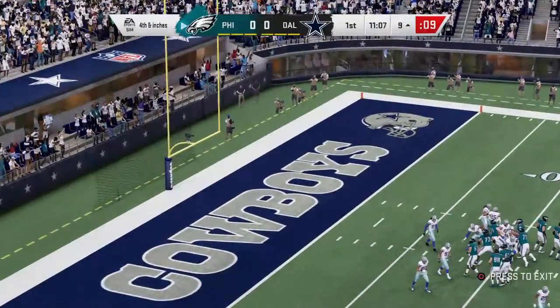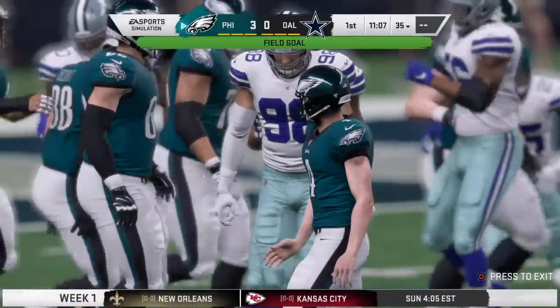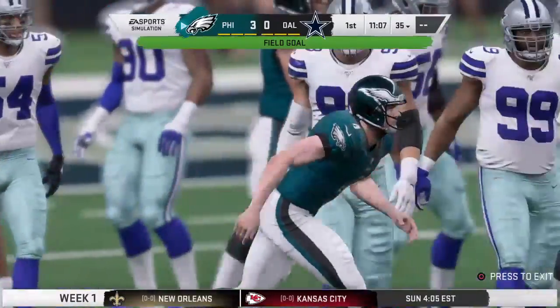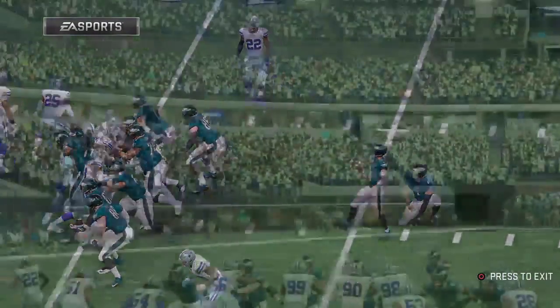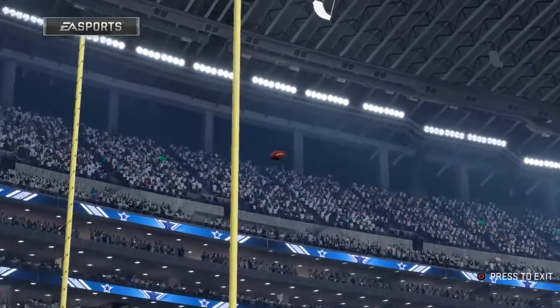And the kick by Elliott is good. And the Eagles, they take a 3-0 lead. Well, all offseason, probably a lot of thought goes into that first drive of Week 1. They didn't get the touchdown, but at least they got something.